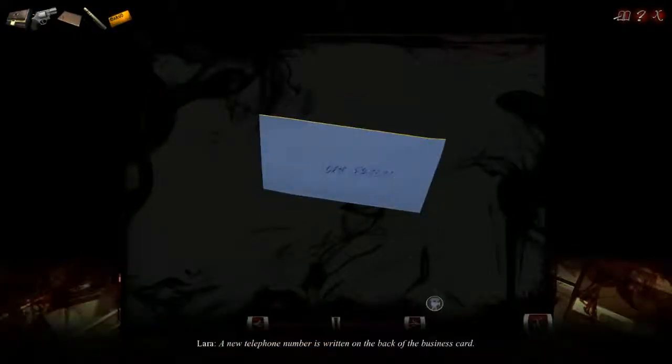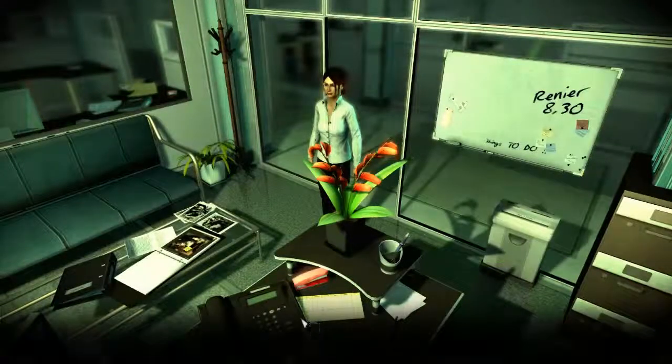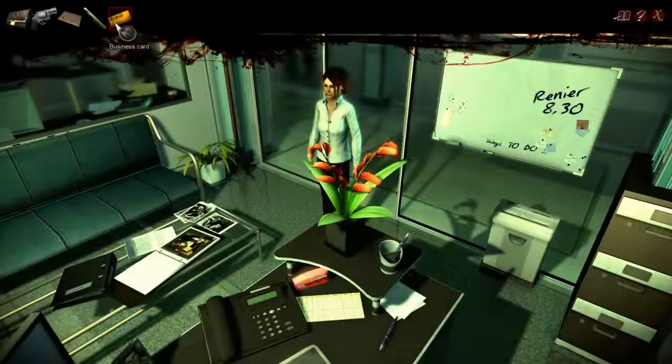A new telephone number is written on the back of the business card. If I need any information from Argo, I know where to call. All right. What? Are you serious?